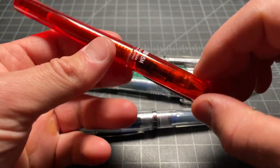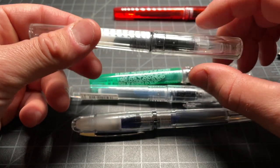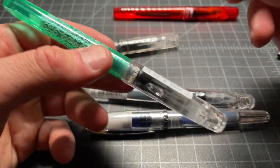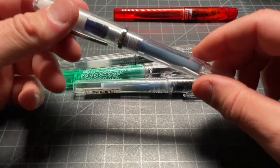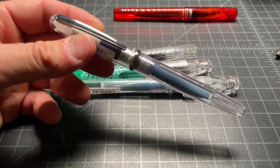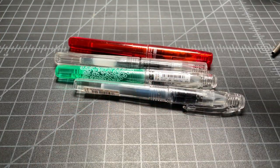That would include this one, called the Prefount. This one is called the Shooting Star, the Little Star or something, but it's basically the same thing as a Preppy. So I had these three open. And then this one happens to be a Platinum that I'm using, but we'll talk about it in a second, which is a little bit different. So these four, I guess technically, were open.